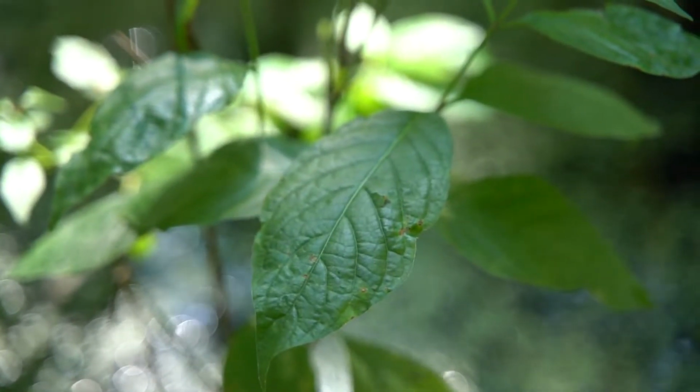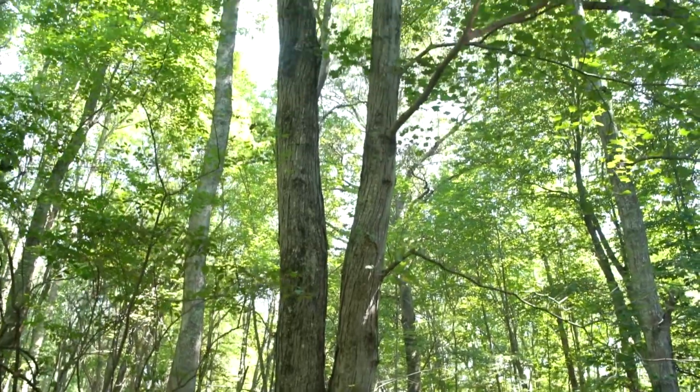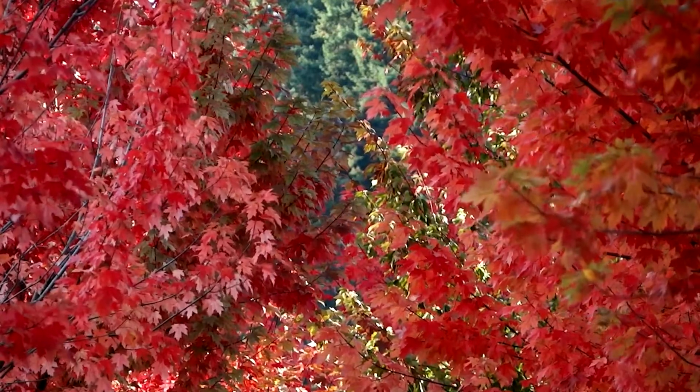And then, of course, we talked about the leaves. One of the most common tree species found around these ponds are red maples, or also called swamp maples, which turn a beautiful, beautiful red color in the fall and have beautiful red flowers in the spring.